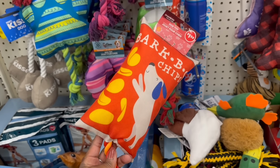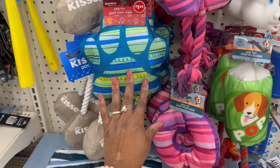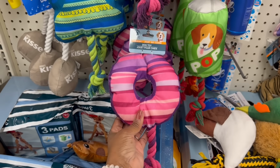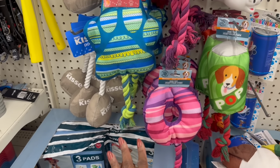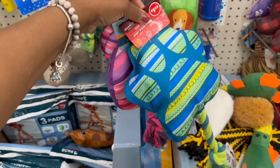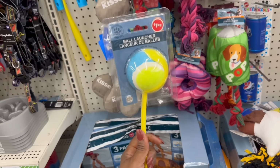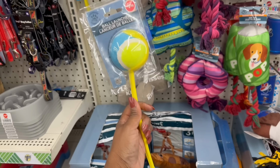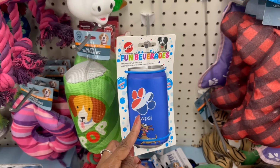Bark BBQ. Girl, that is funny. In the cart. Oh, the paw. That is cute. And I'm not giving them to her all at once. Is this like a donut? Girl, that's cute. I'm not giving them to her all at once, but I'm kind of feeling FOMO. So I think I'm gonna just grab it, girl. In the cart. A ball launcher. Girl, I'll just throw the ball. I don't need a launcher. But that's cute. Yellow and blue.